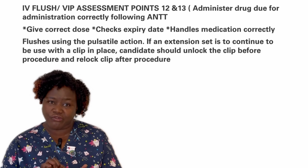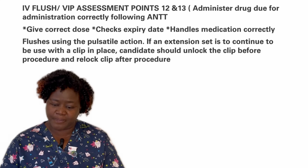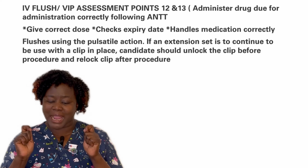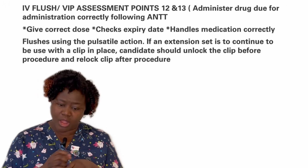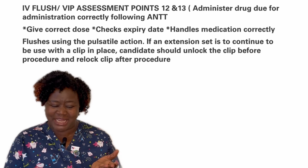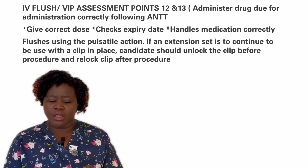Then for your flushing, flush using the pulsatile technique. And if you have an extension attached to your cannula, candidates should unlock the clip before the procedure and relock after the procedure. So it's just reminding you of things that were on the marking criteria previously.